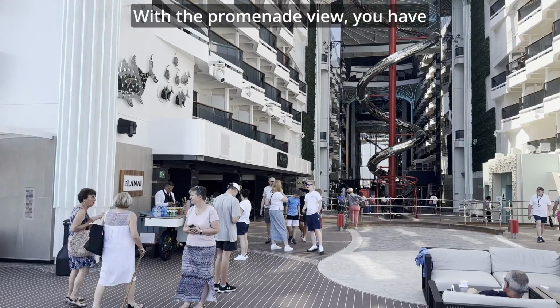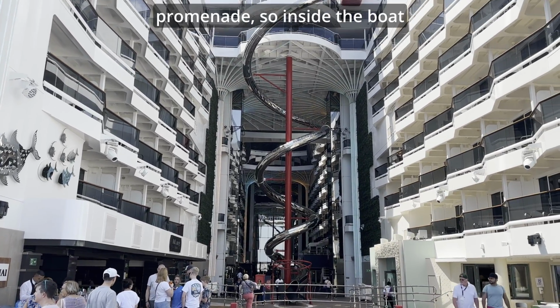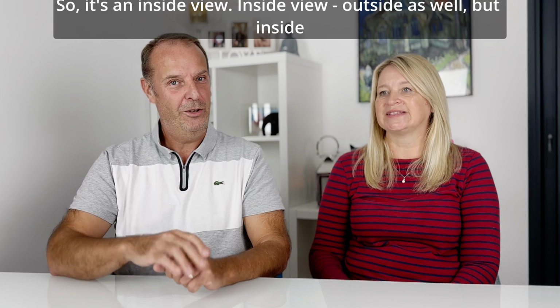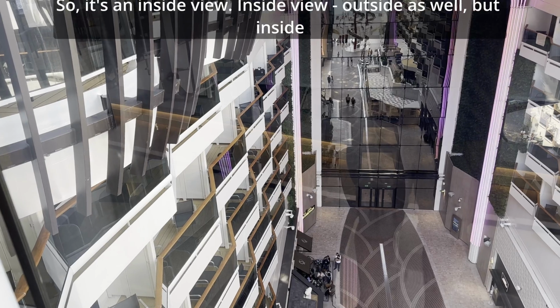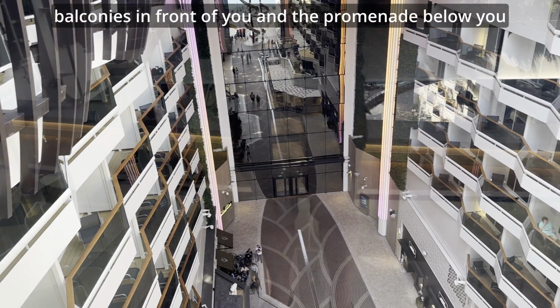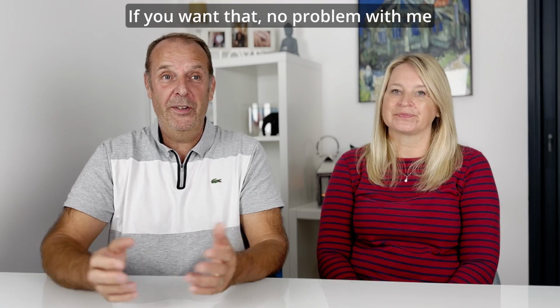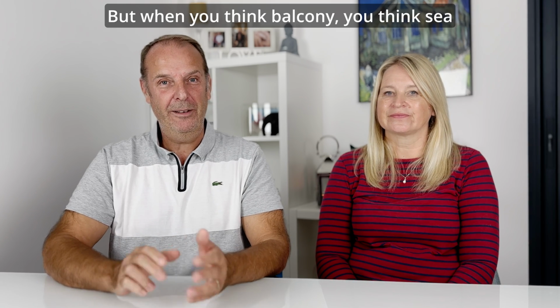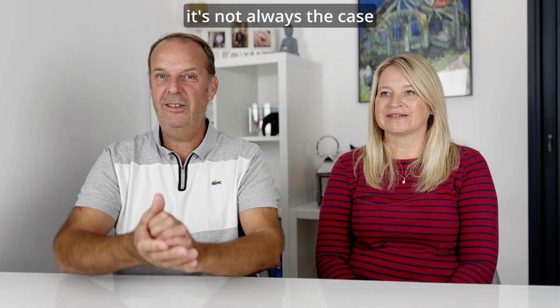The promenade view, you have a balcony, same as us, but looking to the promenade, so inside the boat. So it's an inside view. Inside view, outside as well, but inside view. So you see the other balconies in front of you and the promenade below you. If you want that, no problem with me. But when you think balcony, you think sea view on the boat. But it's not always the case.